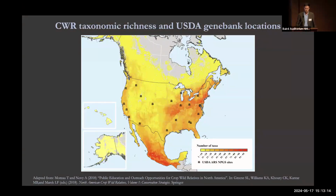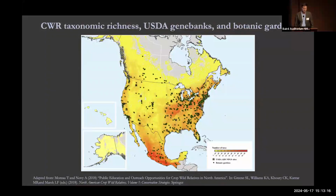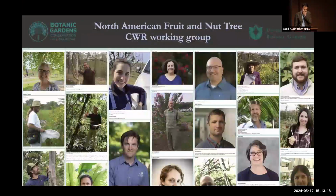And so one of the ways that we're doing this, as a way of wrapping up, is a fun group with a difficult acronym. This is our North American Fruit and Nut Tree Crop Wild Relative Working Group that we call the NAFANT. And it's a great group of people who are fruity and nutty and like these wild species and want to work on them together.